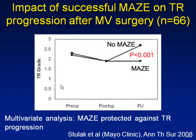And this is one paper. It also has many limitations, but it shows that in patients who had concomitant MAZE, those who stayed in sinus rhythm did not have TR progression, as opposed to patients who did not have MAZE.